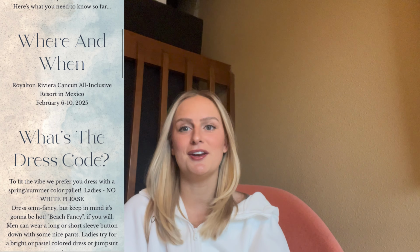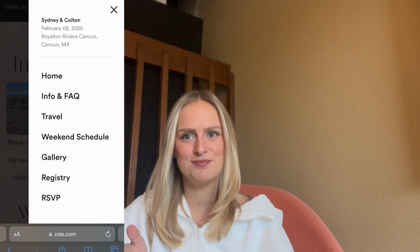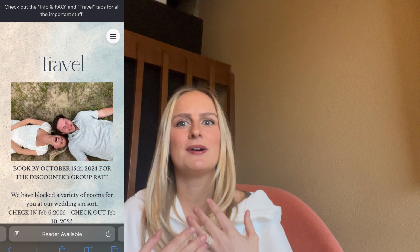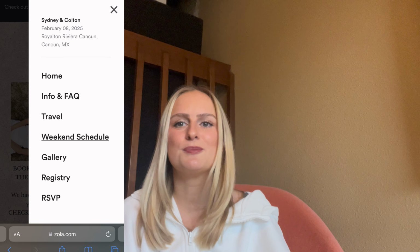when we first sent out the save the dates, I think was super helpful because it gave everybody a general idea of, if you want to come to our wedding, start planning for this trip, here's how many days the actual trip is gonna be, here's what day the actual wedding's on. And even though I didn't have all of the information yet, I just put on the website that we'll be updating as we go, so to check back as we get closer to the wedding. That was super helpful.